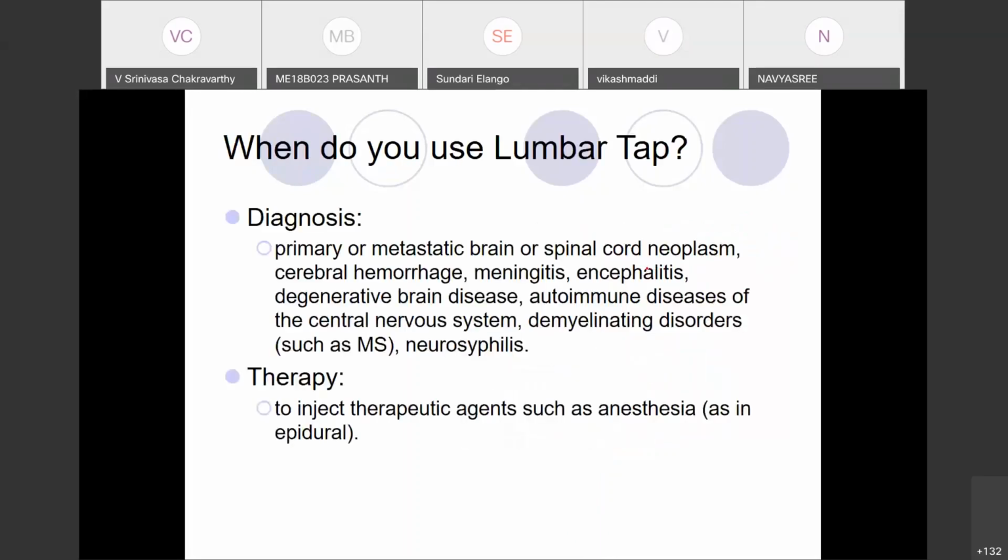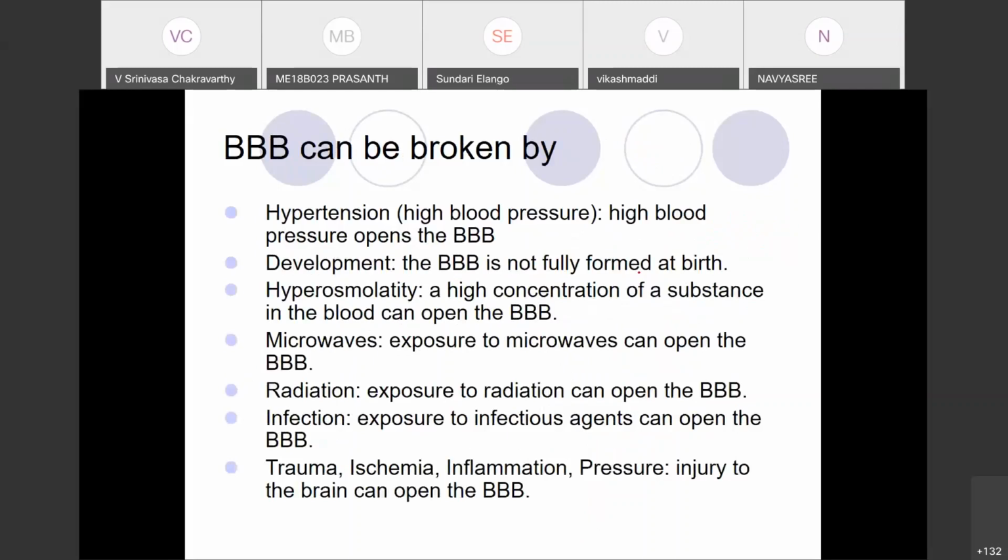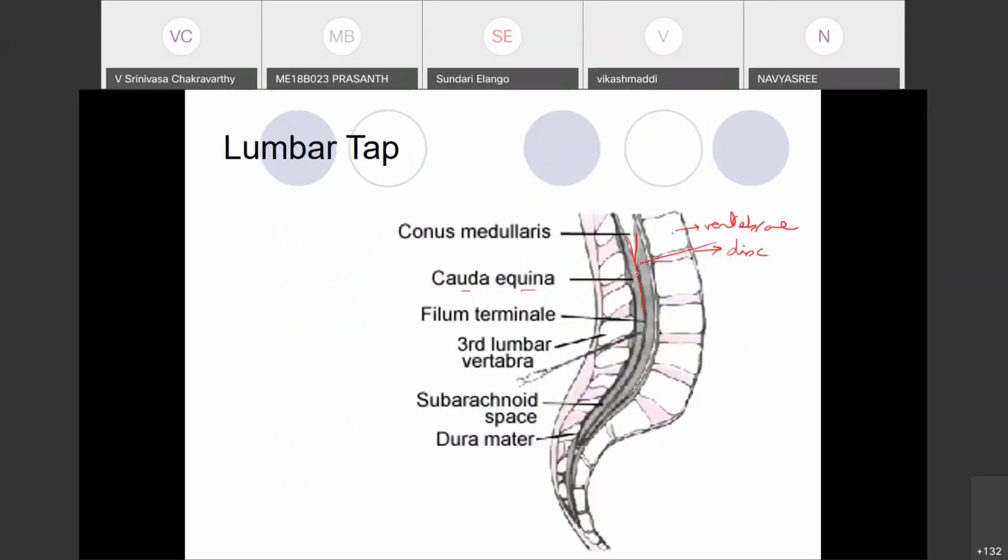So what they do is they use what is called a lumbar tap. I forgot exactly which, the third lumbar vertebra, right? That's where you put this tap. This is the needle that I was talking about. And the two things you can do, you can suck in a little bit of CSF and use it for diagnostics, analyze it and see if something is going wrong. Or you can also inject a drug, because you wanted to inject a drug and breach the blood-brain barrier, right? So that you can do by injecting the drug here, and then it will circulate and reach the brain.